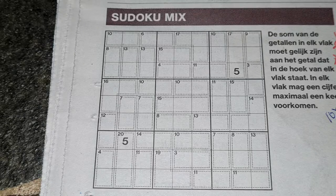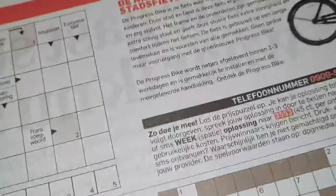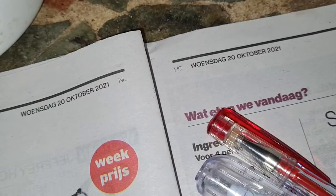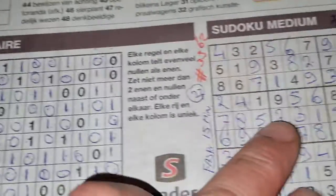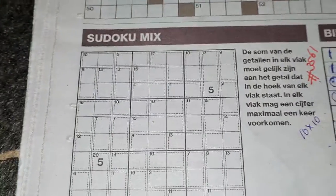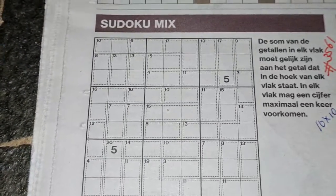Hello guys, welcome back with the third puzzle, a Sudoku mix, aka Killer Sudoku, regular Sudoku in today's newspaper on a Wednesday. Yes, it's Wednesday, October the 20th, 2021. We have here 3 regular Sudokus. I have solved those 2 already, the binary and the medium Sudoku. Now it's time for the Killer Sudoku, aka Sudoku mix.